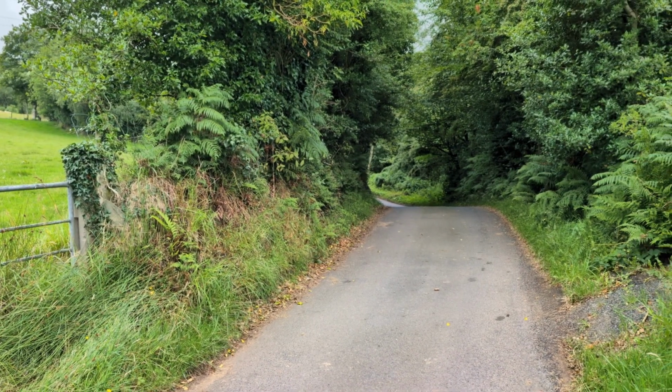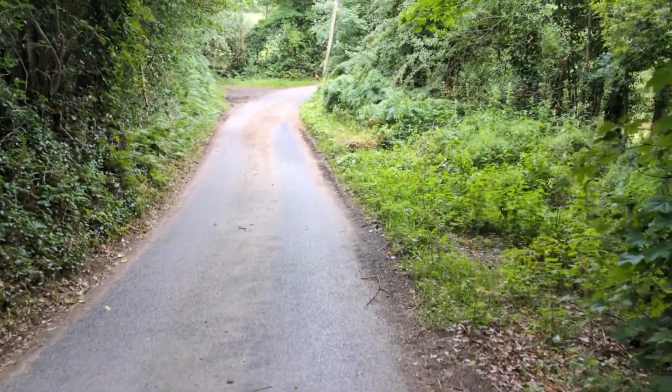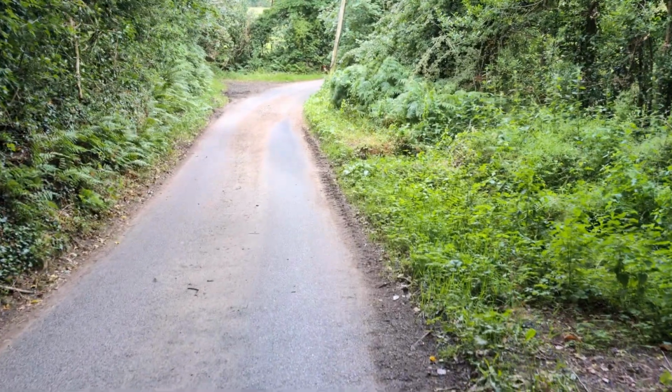The Drumderg Road shows what it's like walking Hudys Way. Small narrow roads with nice views round every corner, and there's almost no traffic.